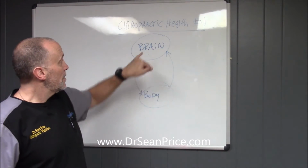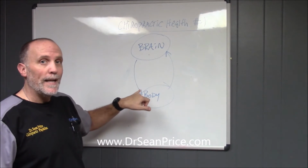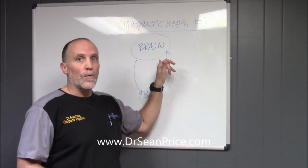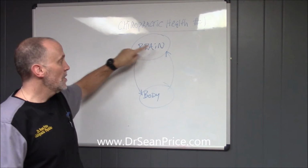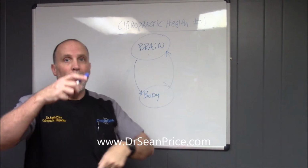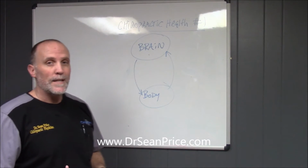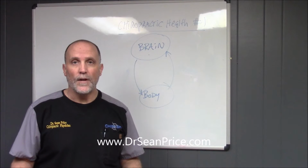So the brain sends the message to the body, but it goes the other way around. The body has to give the brain feedback. So the body will send a message back up the spinal cord and through the nerves to the brain. The brain then utilizes that information, sends the message back down to the body, and this is what we call the safety pin cycle in chiropractic. Basically, it's the brain and the body communicating with each other to carry out normal daily function.